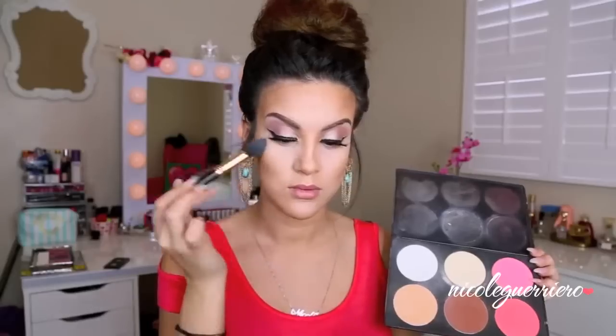This is a BH Cosmetics contour kit, and I love to use the center color, and it's broken a little bit, so I didn't want to lean it too far forward, but it gives you that same appearance, and it is like half the price, girl.